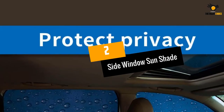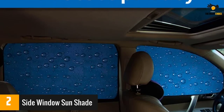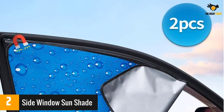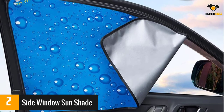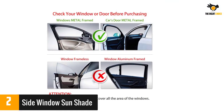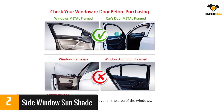At number 2, Side Window Sunshade. This set includes two window shades made of Oxford fabric on its inner side and a reflective coating on its outer side. They block over 97% of UV rays and attach with magnets to metal car frames. Each shade is shaped differently to fit front and rear side windows. They have a fun bubble design and can fit large vehicles, like SUVs, but may not cover the entire window.